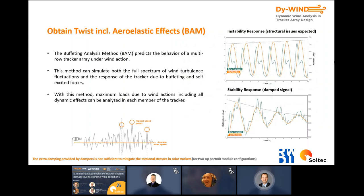Then there's the second method, the so-called buffeting analysis method. And this is much more interesting than the FAM, because it's not only a theoretical prediction of the instability, but it describes the behavior of the tracker in the wind. Because being in the stable zone is necessary, but it's not sufficient for a reliable design. The tracker can fail without being unstable.